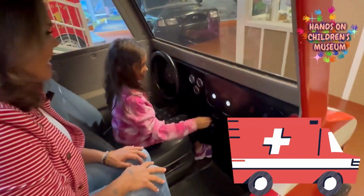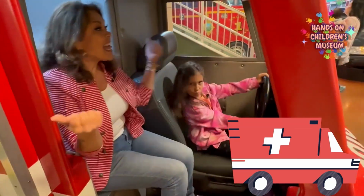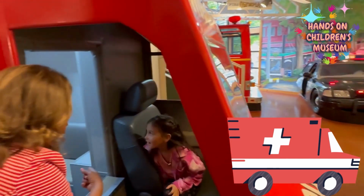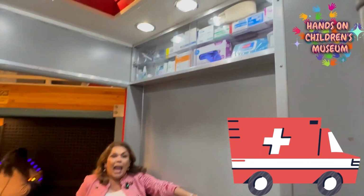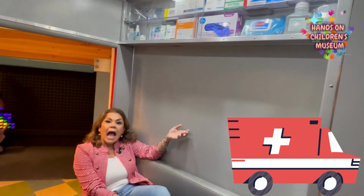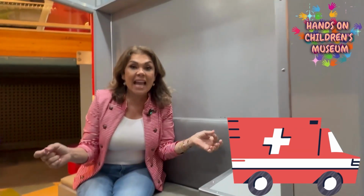Whoa, Lani, look at this. Hi friends! Estamos en la ambulancia. This is the ambulance. You can be the patient here. Look at me. I want to be the patient. You are the driver or you want to be the patient? I'll be the driver. Okay. And I'm here being the patient in the ambulancia. Ambulance. Ambulancia. Recuerda, amiguitos. Ambulancia en español and ambulance in English.